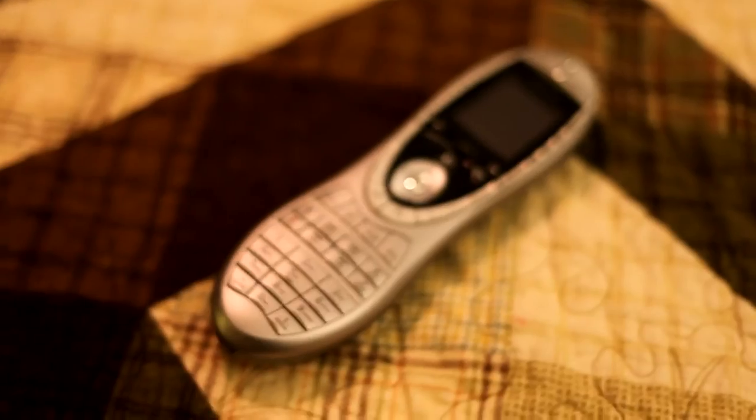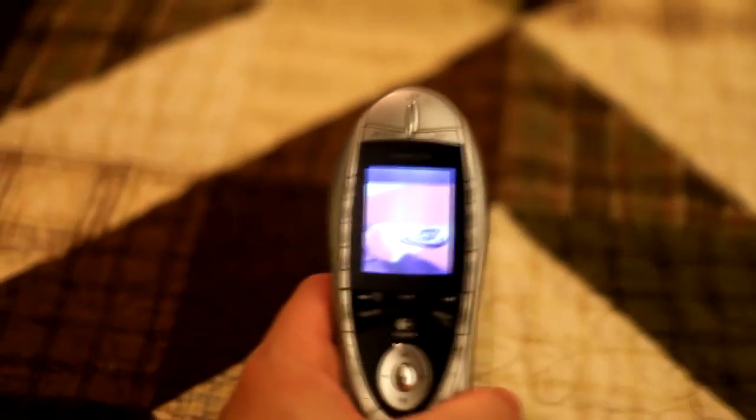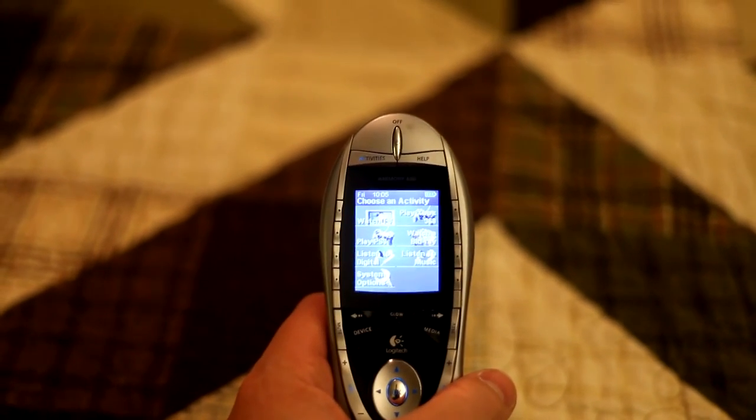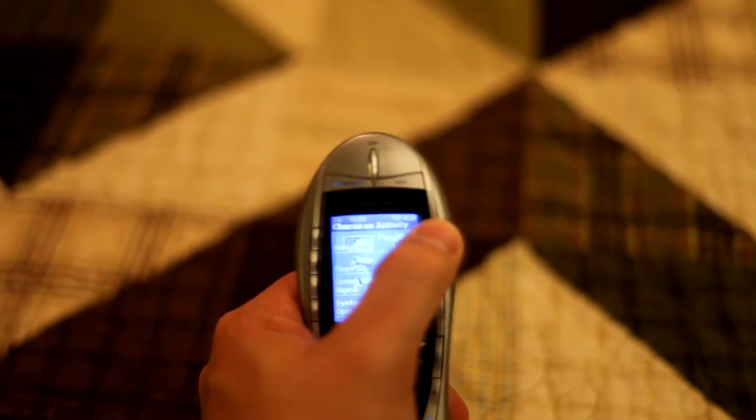And then over here I have my Logitech remote, which is one of those multi-function remotes. See if I can get that in there. It'll power on. Then I have my activities. I can watch TV, I can play Xbox, I can play PlayStation 3. So if I want to play Xbox, I just push this button. And everything starts coming to life.